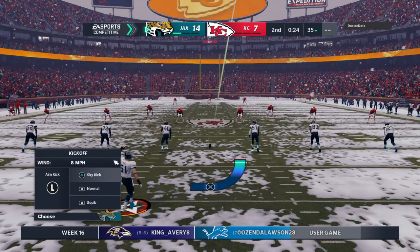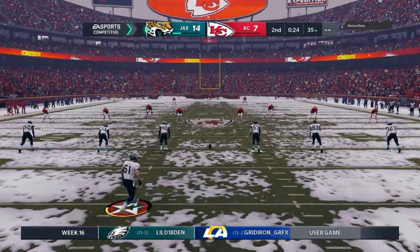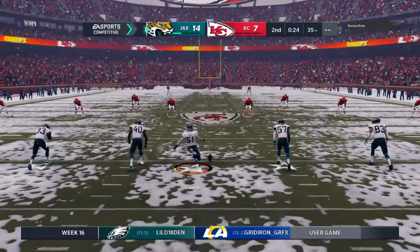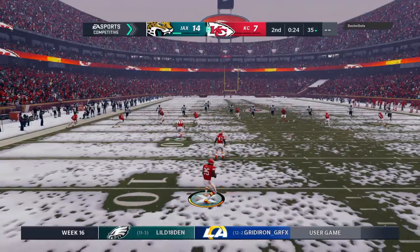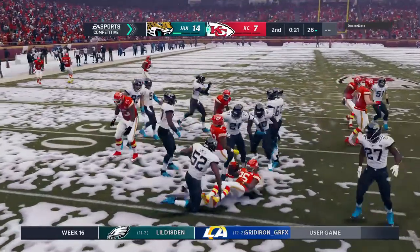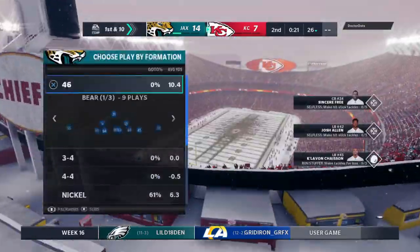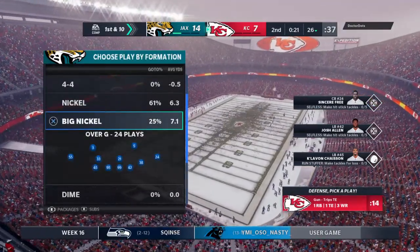Josh Lambo to kick off for Jacksonville. And Lambo now, after the touchdown, he'll kick this one away. From the 10. And he takes this near the 25. Just a little pass there. Call it the 26. Their own 26-yard line.